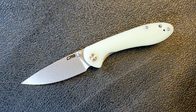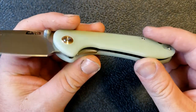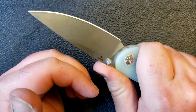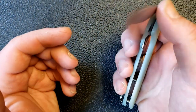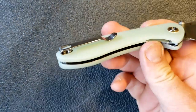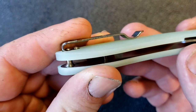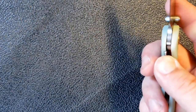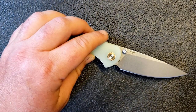Let's do a quick rundown on how this is put together, what materials we've got here. So first of all, we have this beautifully contoured Jade G10. Feels really good in hand, which is what you expect from 3D contoured G10. It's a liner lock. It is on bearings. The detent is perfect. The action is fast. Deep carry pocket clip. I wish somebody would figure out that you got to use flush screws here, but they didn't use flush screws. Nested stainless steel liners. They have not been milled out.